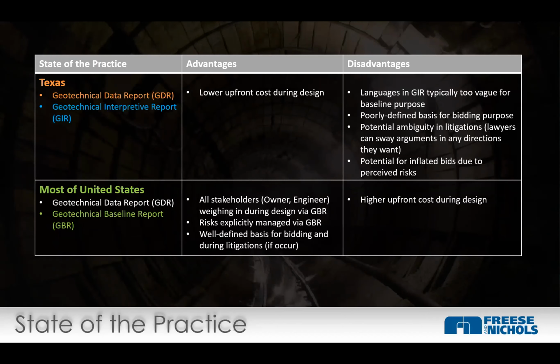So in most of the United States, and I'm happy to say in Texas now, especially on larger projects, even on microtunnel projects, we have GDRs and GBRs. All the stakeholders, the owner, the engineer, weigh in during design through the baseline report. The risks are explicitly managed by the baseline set, and it provides a basis for bidding. So it has a higher upfront cost. And so the natural question is, how much does this cost?